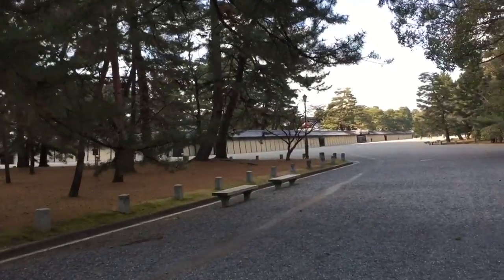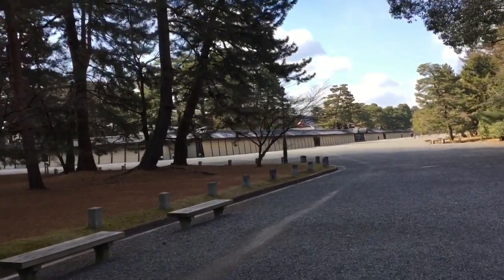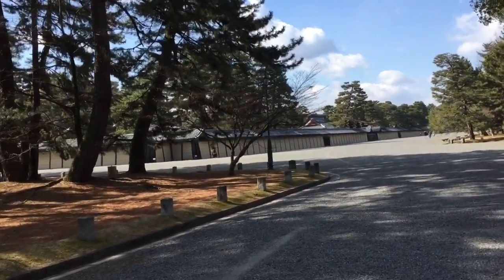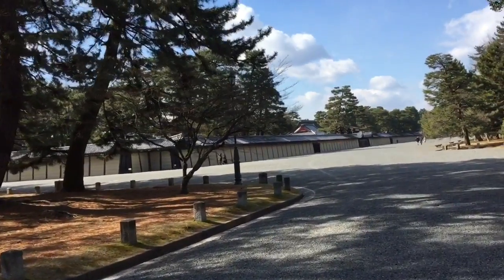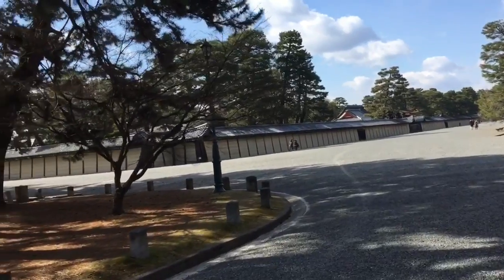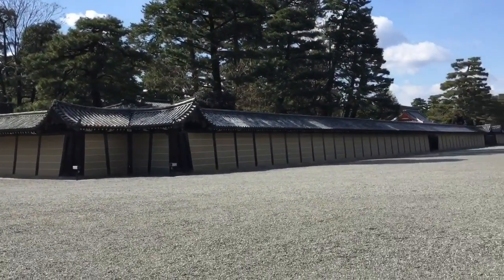The palace itself, the Kyoto Imperial Palace, was built in the 790s, and the Imperial family lived here for over 1,000 years. It wasn't until 1868 that they decided to move the capital from Kyoto to Tokyo. And still to this day, the palace is protected. Even though the Imperial family does not reside inside of it, it's respected like they are. Inside this wall lies the Imperial Palace.